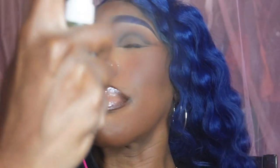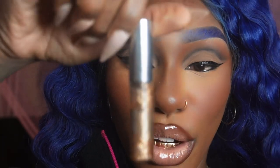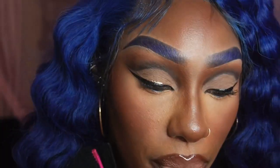Okay, I'm going to use my Ben Nye Final Seal because I wanted it to stay on no matter what, sweat or whatever. So strong, it burns your eyes, but that's a good spray right there. Wait, I didn't spray enough. Okay, to the lashes. Before I do my lashes, I'm going to be putting on this Urban Decay liner. Wait, I think that spray blinded me.